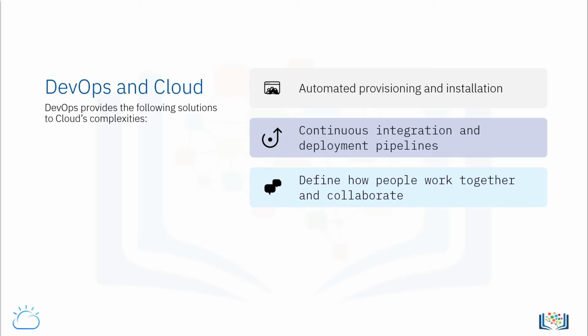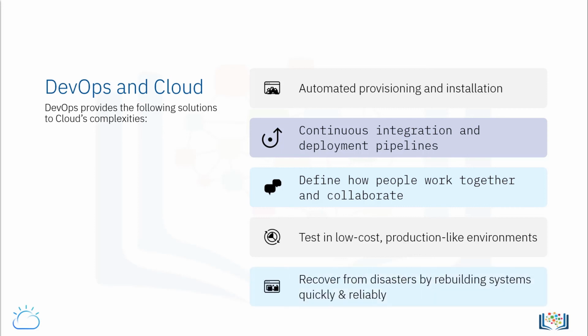With the DevOps best practices of automated provisioning and continuous deployment, developers, quality professionals, and other stakeholders can test in low-cost, production-like test environments that were previously not available, enhancing both productivity and quality. When systems are compromised or struggling to recover from natural disasters, DevOps best practices make it possible to rebuild these systems quickly and reliably. DevOps provides a powerful set of principles, practices, and tools to realize the full potential of cloud-native computing, as well as for modernizing existing applications to leverage cloud benefits.